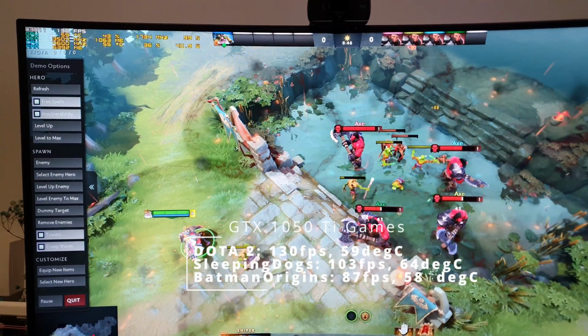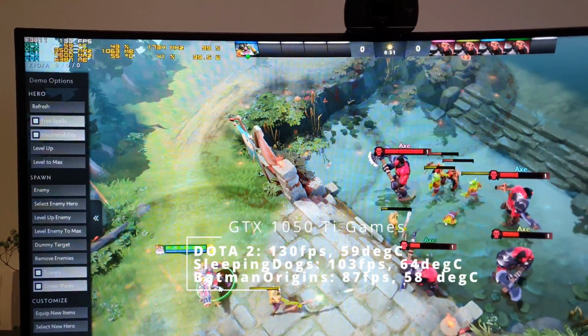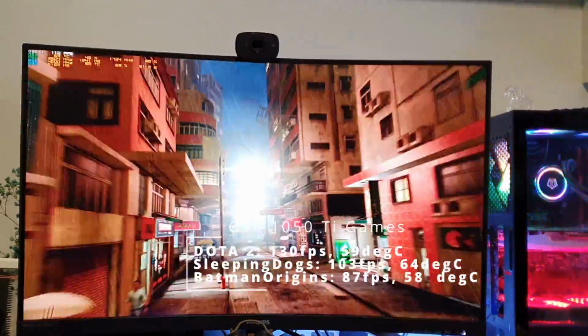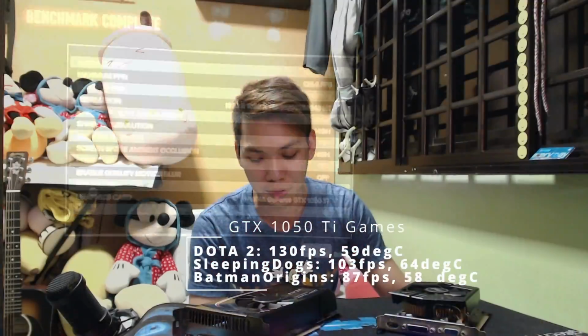Let's talk about the GTX 1050 Ti. Okay, in Dota 2, easily 130 FPS, 59 degrees, 1 gig of RAM. In Sleeping Dogs, it managed to get 103 FPS on average, 64 degrees, and 1.2 gigs of video RAM.